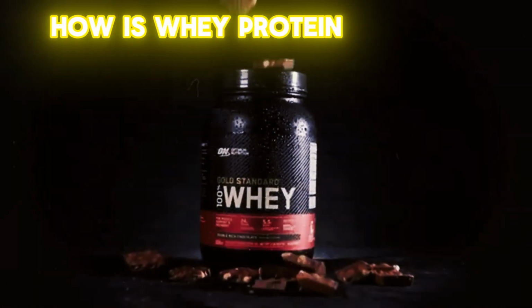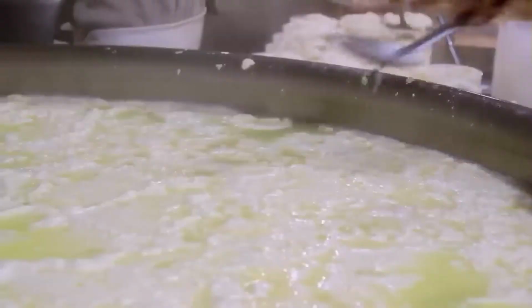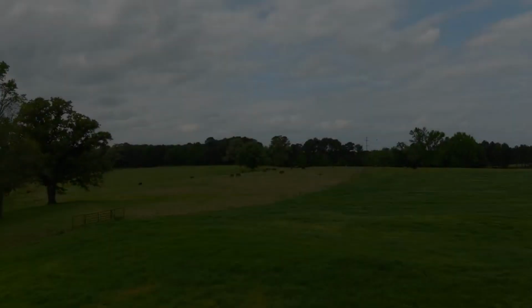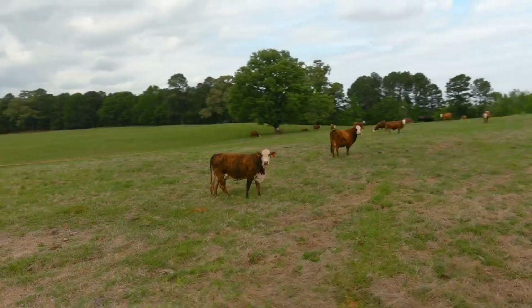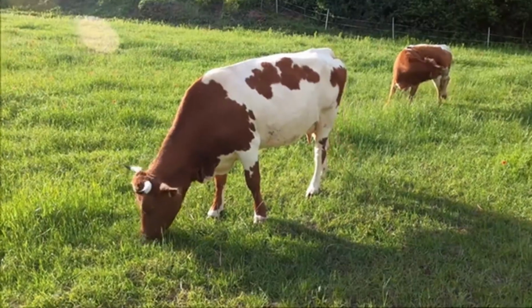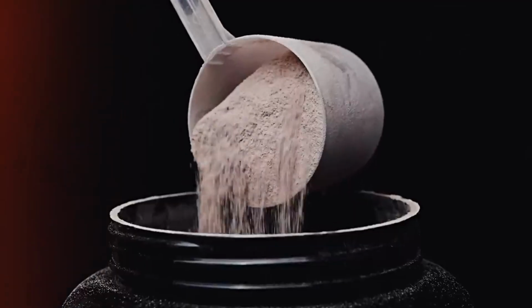How is whey protein made in a factory? Let's peel back the lid on this fascinating process from milk to muscle. Of course, this process begins long before it reaches the factory floor. It starts in pasture, where dairy cows graze contentedly, producing the milk that will eventually become your protein powder.